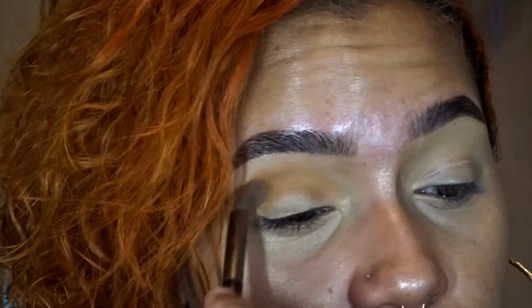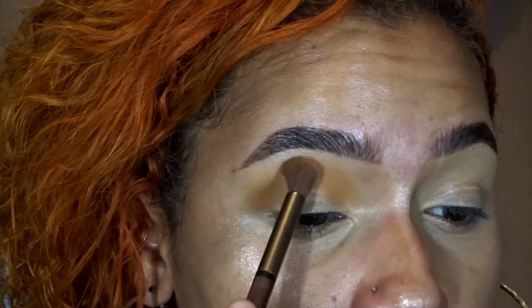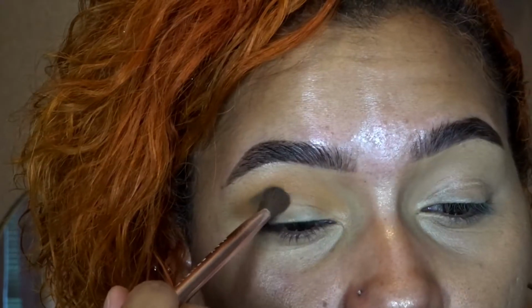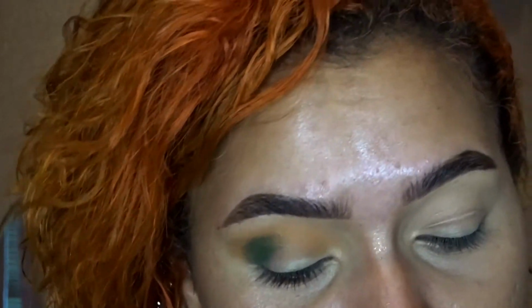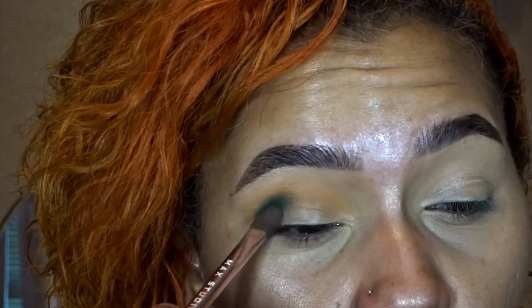So far, so good. Got beautiful pigmentation and it's blending out pretty well. Now I'm going to go in with this color right here, which is La Petite Mort, I think. Oh, y'all probably think I'm dumb because I'm saying that so incorrectly, and I am sorry. I'm going to put this right into that outer corner. I don't really have an idea of what I want to do. I just know that I want to use the yellow, the green, and then one of those gold colors.